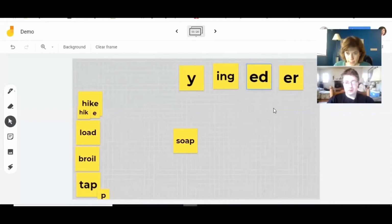What's the next frosting? Last one is ER. Okay. What do you think? What's that word? Soaper. Have you ever heard that before? No. No, me neither. So do we agree that's not really a word? No. Do we agree that soap cannot take ER frosting? No. Nah, I don't think so either. Okay, go ahead and put the ER frosting back up.